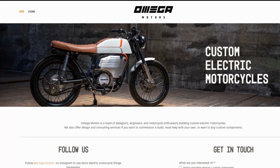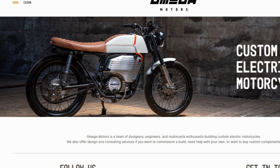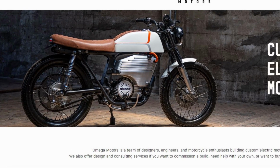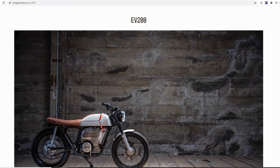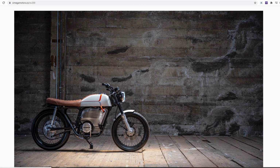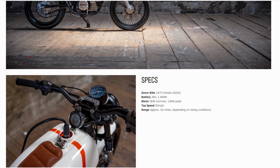This is a company called Omega, and they actually make custom electric motorcycles for people, which, if you're in the market for some of these bikes and you're willing to pay like $10,000, I don't know, maybe you could get a custom electric motorcycle from Omega. So this EV200 is a Honda CB200 that is now electric. So 30-mile range, 60-mile-per-hour top speed.